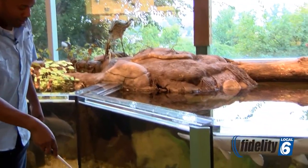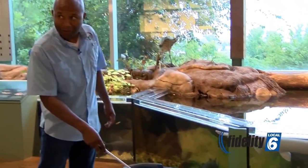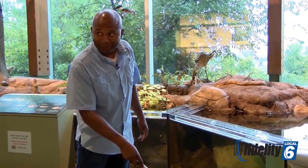Most of the fish kills here in the state, a lot of them have something to do with low oxygen situations that can occur sometimes. All right, I guess we'll go ahead and feed these guys. Again, we feed these guys once a week. Any reason why you think we feed them once a week? Keep them hungry.